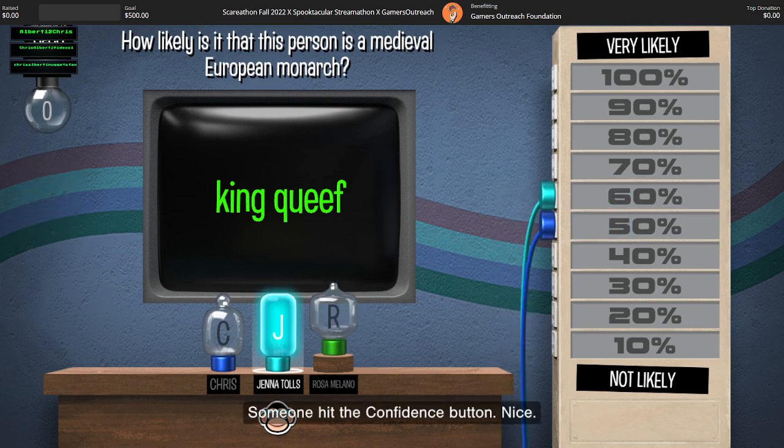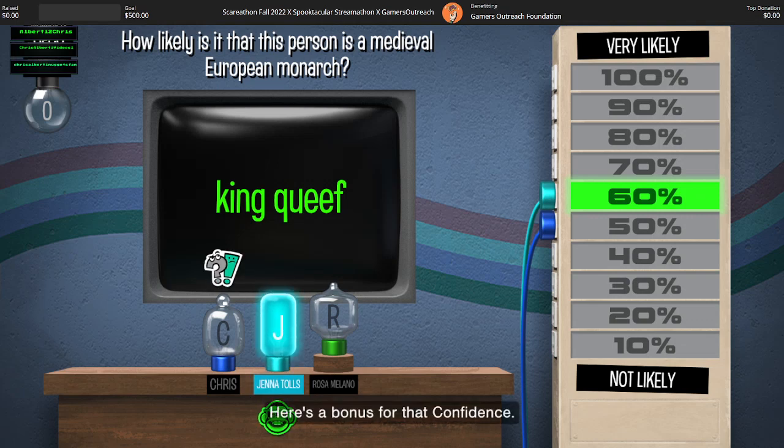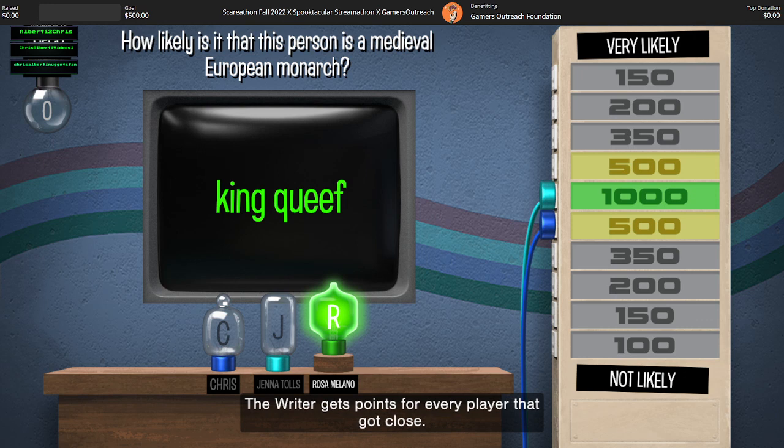Someone hit the confidence button. Nice! The real answer is a bonus for that confidence. The writer gets points for every player that got close.